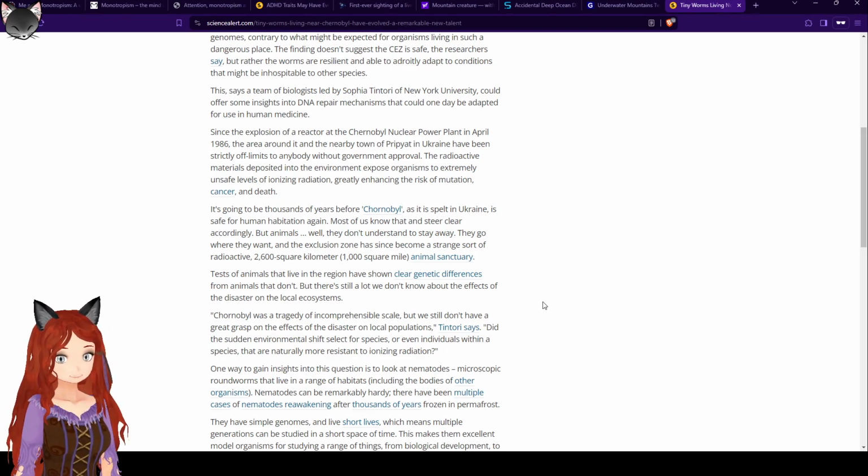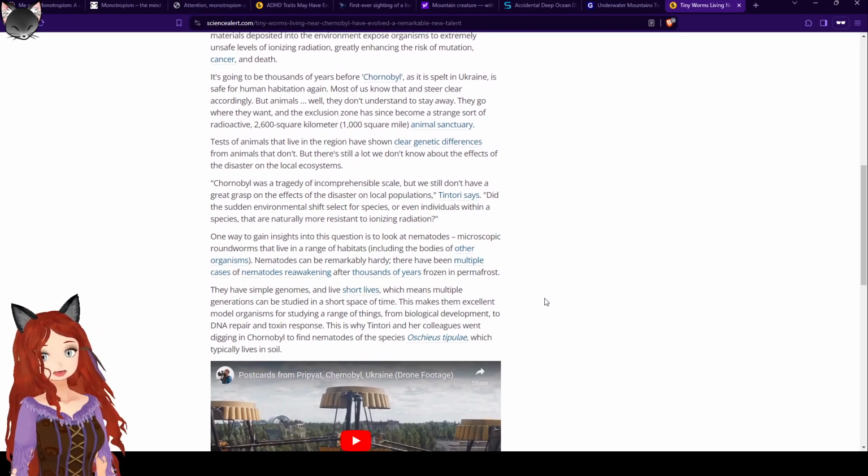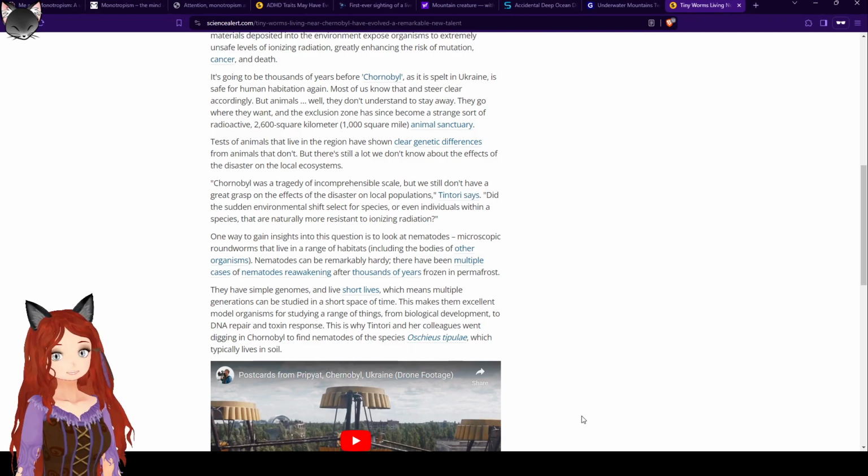Chernobyl was a tragedy of incomprehensible scale, but we still don't have a great grasp on the effects of the disaster on the local populations. Did the sudden environmental shifts select for species, or even individuals within a species, that are naturally more resistant to ionizing radiation? One way to gain insights into this question is to look at nematodes, microscopic roundworms that live in a range of habitats, including the bodies of other organisms.